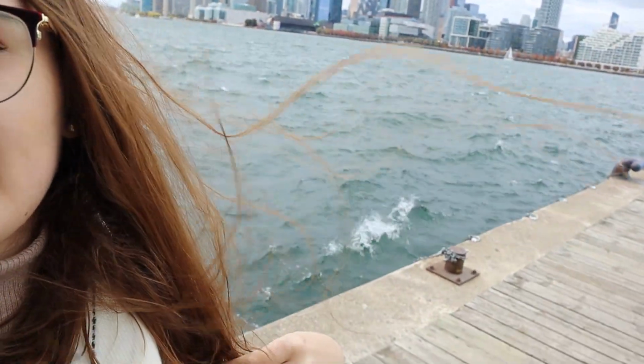It's a little windy down here by the water. You can see the water is quite choppy, but this I would classify as a little bit of a hidden gem. It's an excellent place to come and see the skyline.